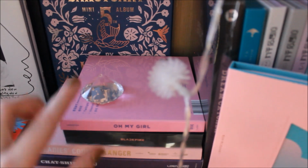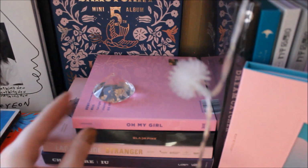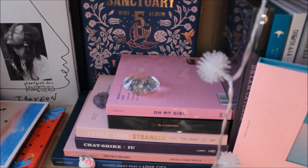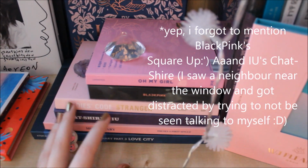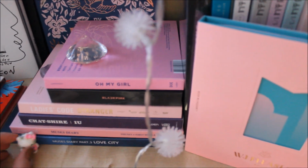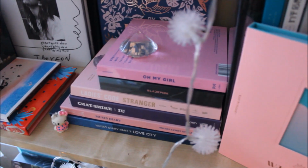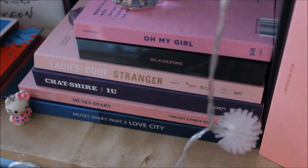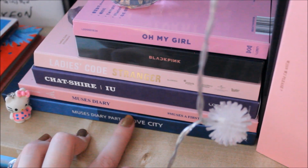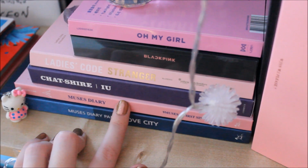I do plan on collecting more of OMG, but they also have many of their albums out of stock and out of print probably, so that's probably not going to happen, or maybe I'm just going to get the few albums that are left. Then I have Ladies Code Stranger, the repack as well, and Nine Muses. This year I started collecting Nine Muses, so that was an achievement. I love them, and I hope they come back soon. I have Nine Muses A, Muses Diary, and then their repack Love City. And they don't have any other albums available as of now.